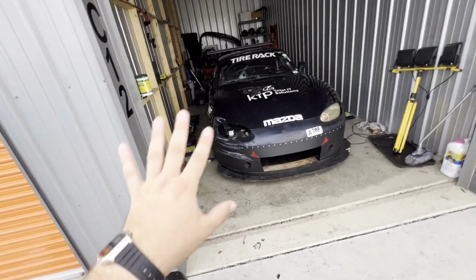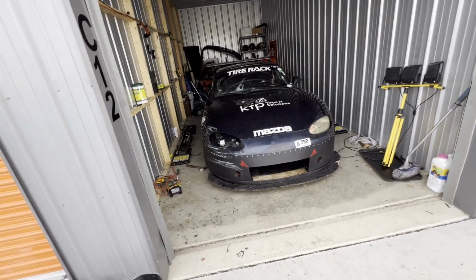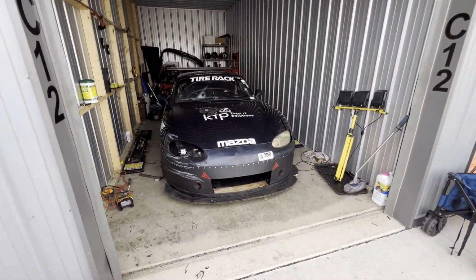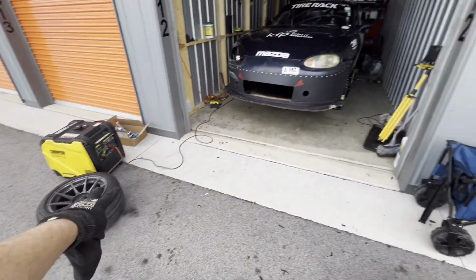So I'm going to go ahead and organize the shop a little bit more. We just kind of tossed stuff in here when we got back, and I'll get the jacks all set up and get the car up in the air. So talk to you in a while. Okie dokie, we got wheels off.